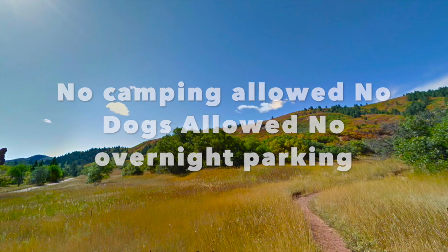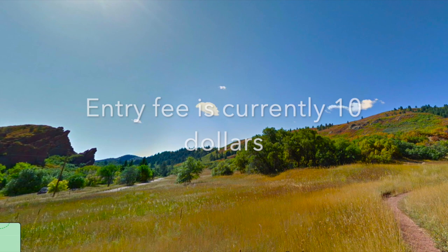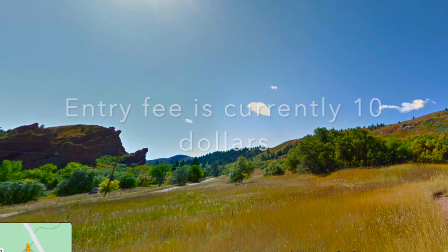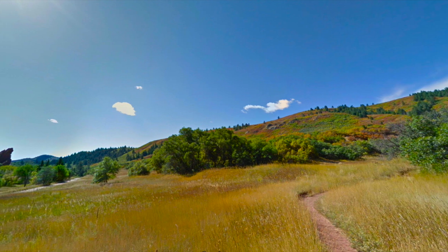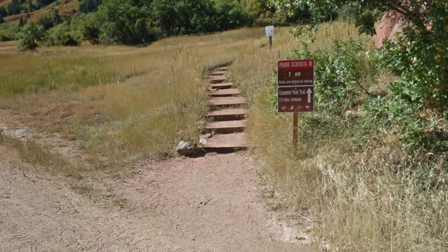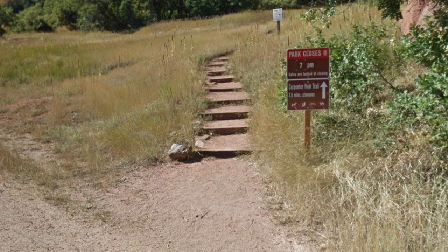It is a bit more of a drive if you are taking an Uber or a Lyft or a shuttle into this area, and also be aware that you will be asked to pay an entrance fee. Whatever vehicle you're in will be asked to pay an entrance fee once you enter the park, and then it's another mile or two before you get to the trailhead. So these are just some things to be aware of. If you're a local and you're section hiking, this might be a great option.